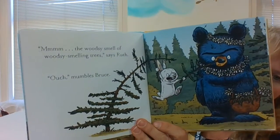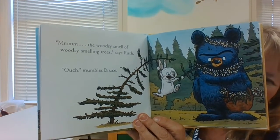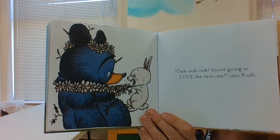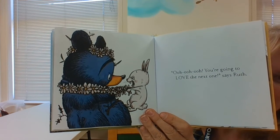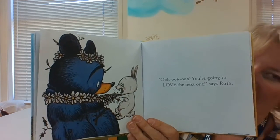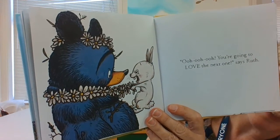The woodsy smell of woodsy smelling trees, says Ruth. Ouch, mumbles Bruce. She poked him in the nose with an evergreen. That is prickly, Bruce. I do agree. Ooh, we're going to love the next one, says Ruth. You're going to love the next one, says Bruce. Look how happy he's so excited. I love that beautiful daisy necklace or lei that he has around his neck. That looks pretty, isn't it? He's got sticks stuck in his fur, grass stuck in his fur. I don't blame Bruce. I wouldn't enjoy any of those things.